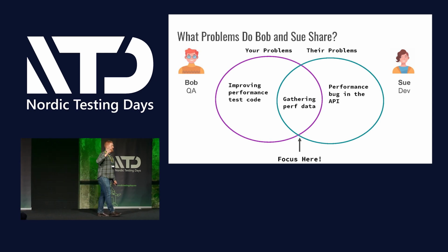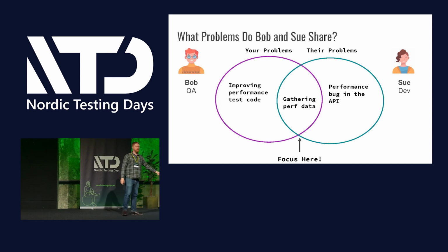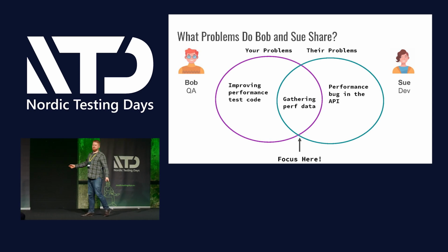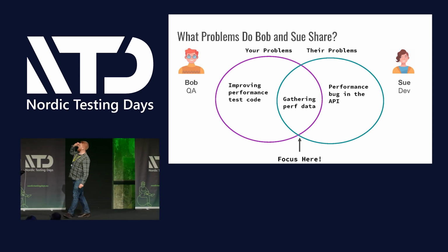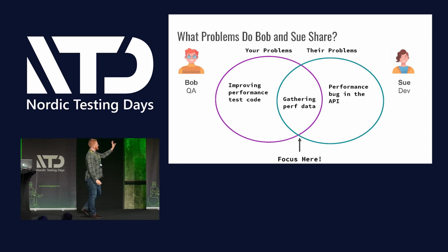He's interested in that. Sue, however, it turns out, has a related problem. There's a performance bug in the API, it turns out, because I've made up this example, and it's my example, I can do what I want. So there's a performance bug in the API. So there's these 2 related problems.